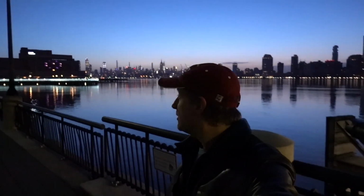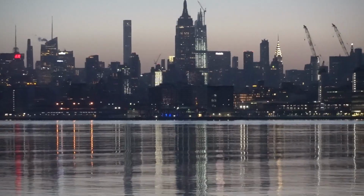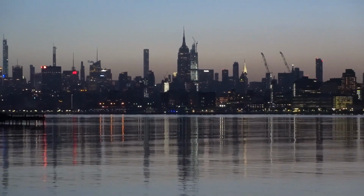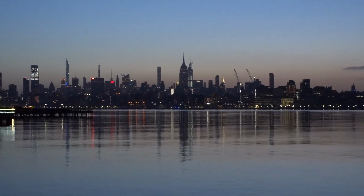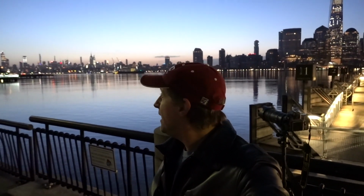Well, I moved up the river a little bit, put my long lens on so I can capture Midtown from here. The reflection of the water is not as dramatic, but it's pretty good. And this time of year, the sun actually rises over Midtown, and so the sky will be a little bit brighter, I think, at this hour. And if I'm lucky, I get a nice orange glow as the sun rises over the city.